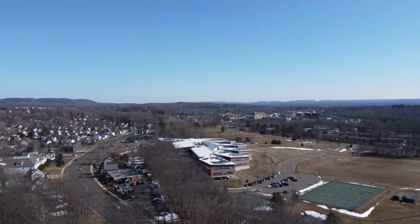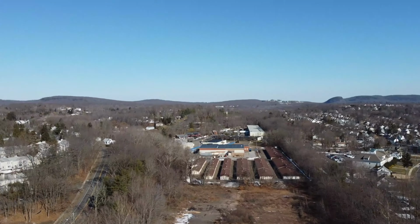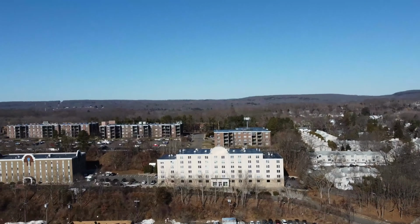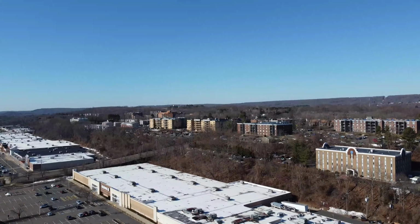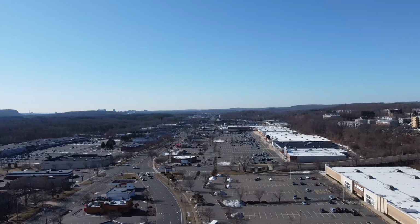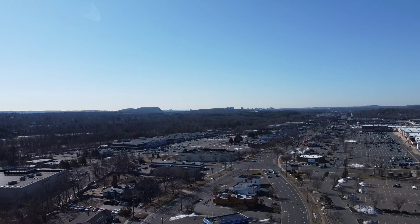In the distance here, that's Sleeping Giant. We're in northern Hamden right now, and other hills as we go around. Now we're looking to the west. There are apartments. Further to the west, you're going to see West Rock way over there in the distance, and these are the shopping malls. And way to the south, you see New Haven, and that's East Rock over on the left there. That's downtown New Haven with the buildings.